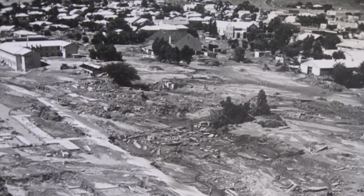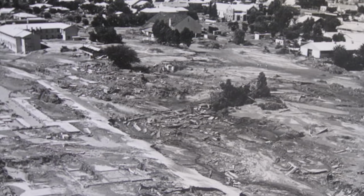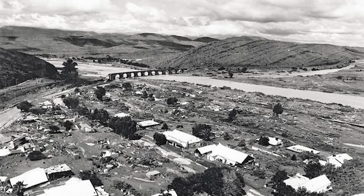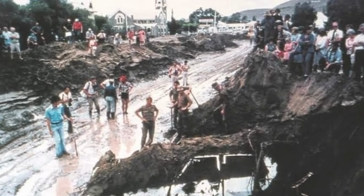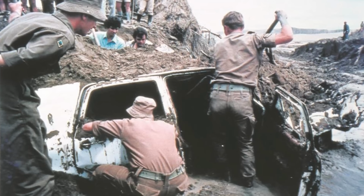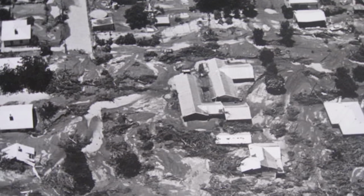It was the perfect storm, with three rivers, the Buffels, the Bavians, and the Vilgehout, converging right in front of a railway bridge that you can still see here today. Here's a photo of the aftermath of the flood with the bridge in the background. It's believed that some of the trees that were washed down got stuck in the bridge, slowing the flow of the river and causing it to flow into the town, depositing 3 meters of sediment and burying houses, cars, and people.